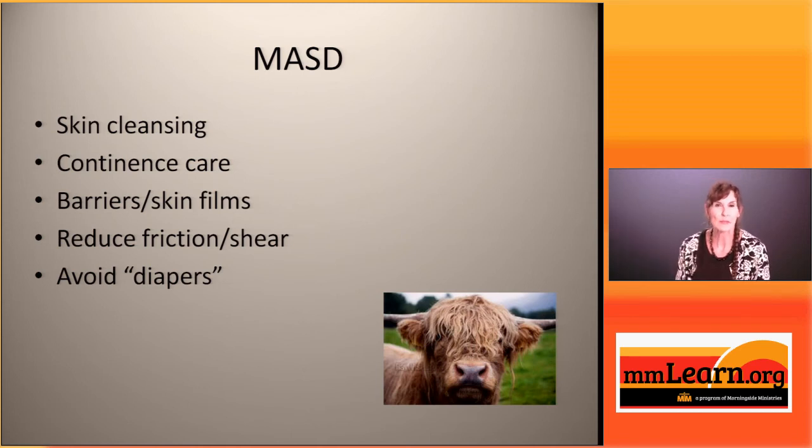And if possible, unless it's avoidable, diapers really need to be limited. Diapers, or adult incontinence briefs, if you will, are really something that should be reserved for certain occasions. But if the patient has some degree of incontinence, they may be better served with maybe a small liner in their briefs or boxers. Certainly trying to keep those areas as exposed to air as possible is very, very important. So to the extent that we can, we want to try to avoid excessive use of briefs for MASD.